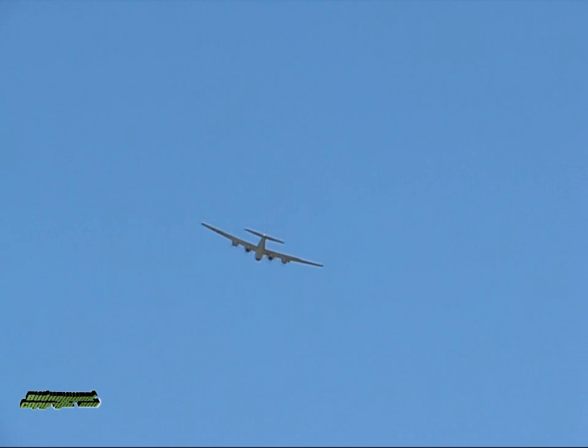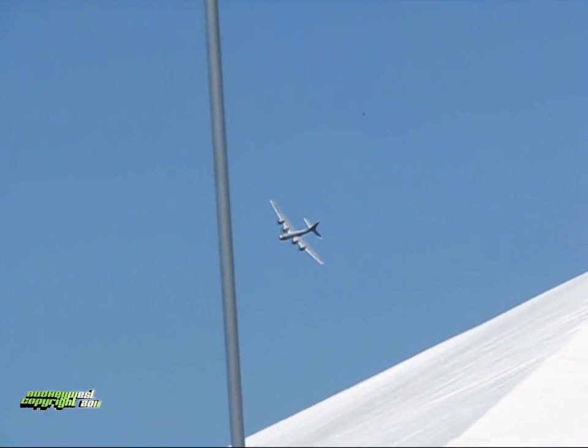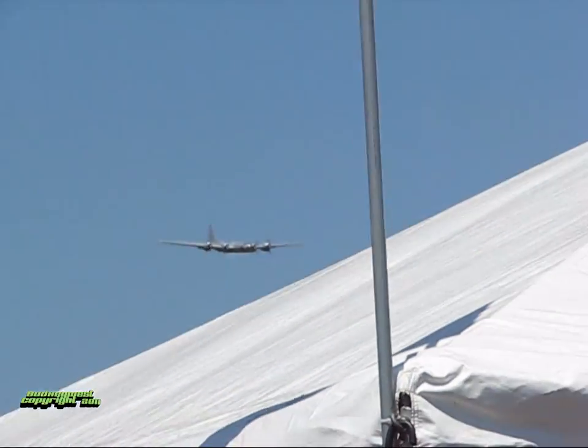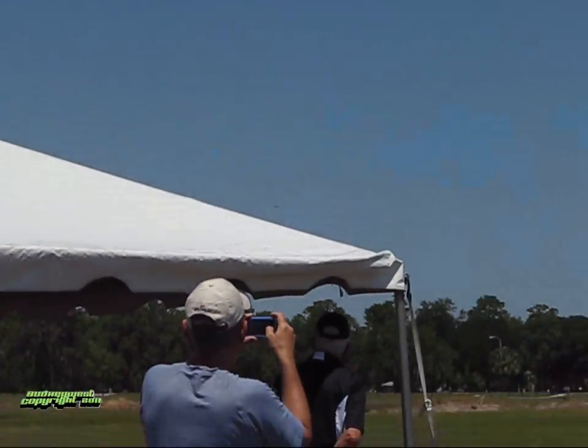B-29 4-point roll. Wow, that's cool. That's hot. Alright, this is one of my favorites. He's going to be setting up for a really crazy maneuver. Tail slide. Watch the shadow.